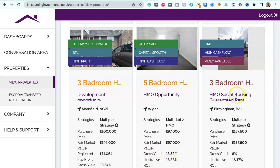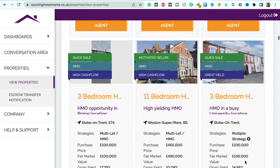We've got a three-bedroom house, HMO social housing guaranteed in Birmingham, B21. Suitable for multiple strategies, purchase price £187,500, fair market value £187,500, gross yield is 8%, illustrative ROI is 16.17%.